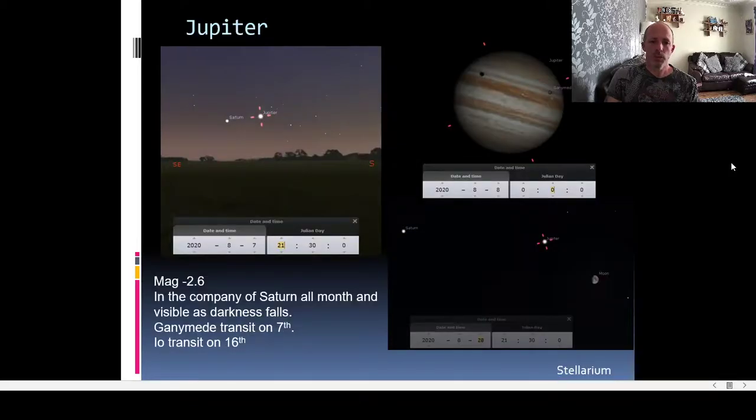Moving on to Jupiter, that's shining at mag minus 2.6, and it's in the company of Saturn all month, as you probably noticed over the last month as well. You see just over to the left of Jupiter is Saturn as well, Jupiter being the brighter planet of the two.